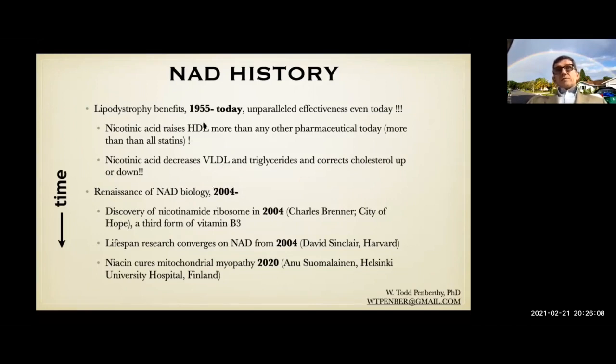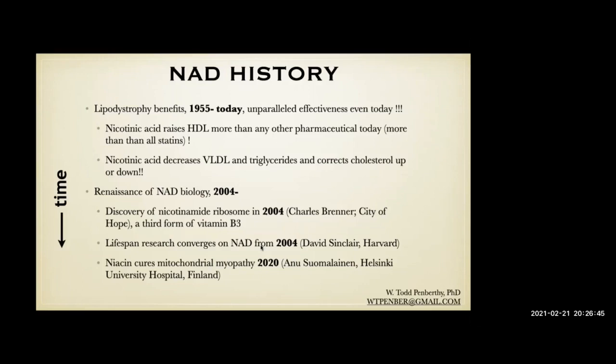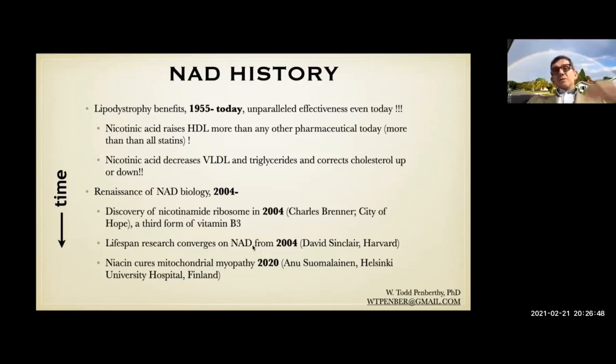And then, the most famous classic forms of niacin, of vitamin B3, were discovered about 1940. But then in 2004, a third form was discovered, nicotinamide riboside, by Charles Brenner, who's done incredible work. We can cover that later. And then there's a ton of research in the lifespan and longevity research community, looking at all the model organisms, whether it's yeast, mice, fish, anything, that shows NAD is central to life, life extension and lifespan.